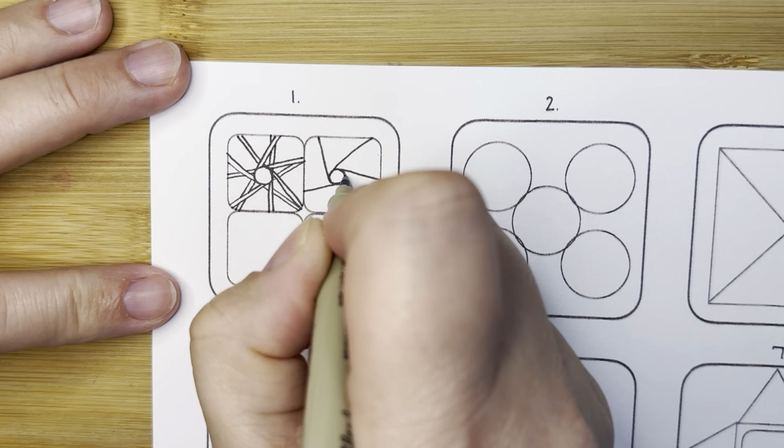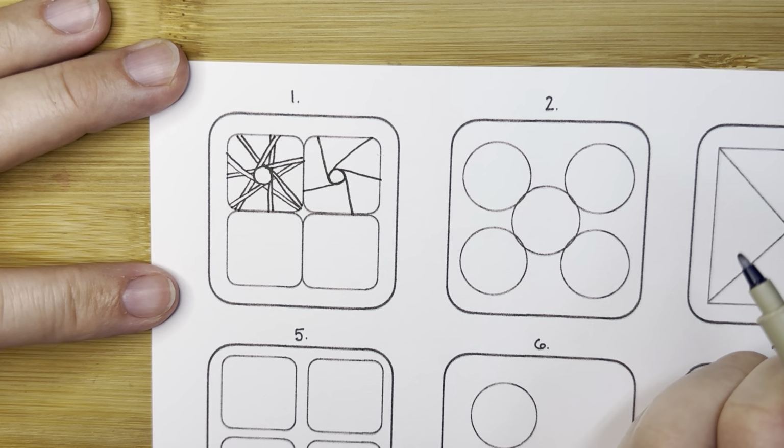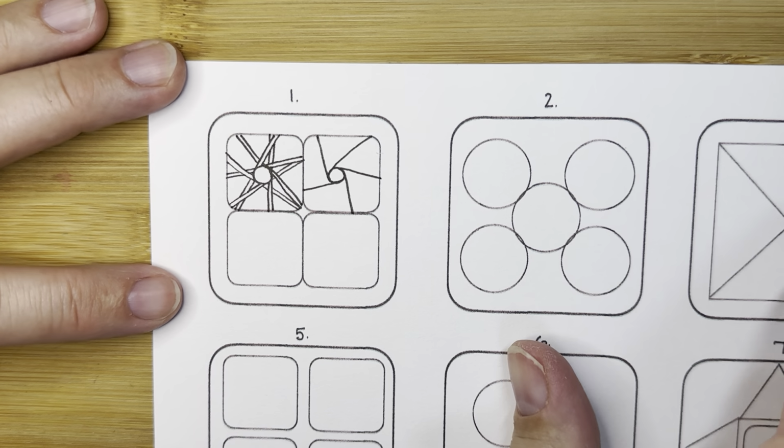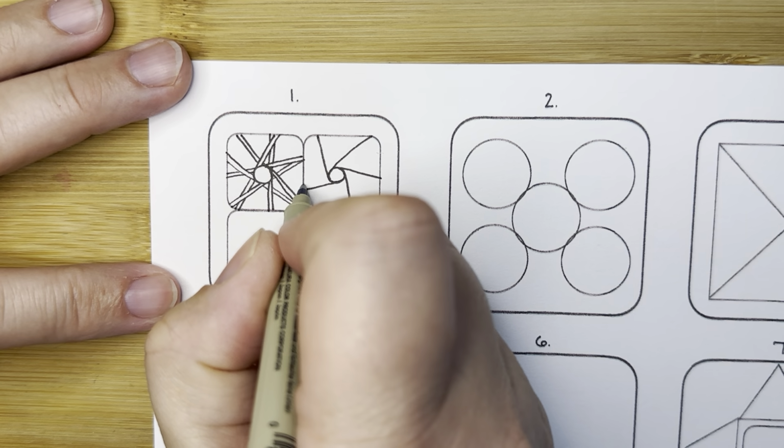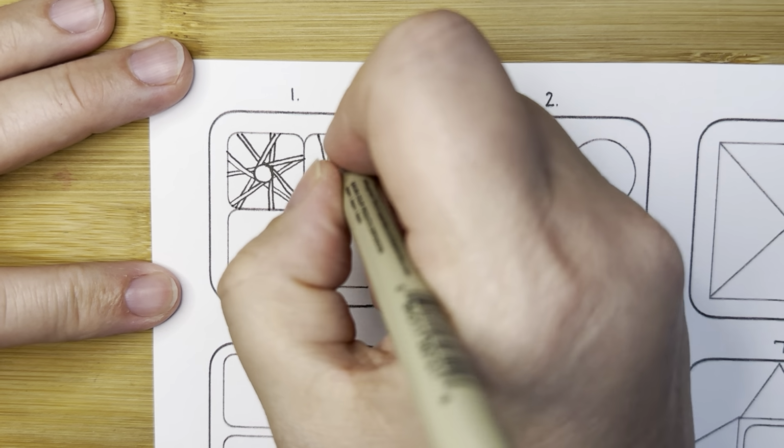You also could curve these if you wanted to. I'm making mine straight, but you wouldn't have to do that. And then I aura the inside of each of those.